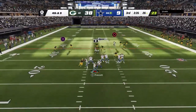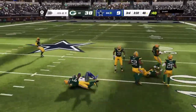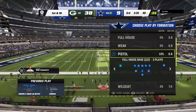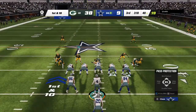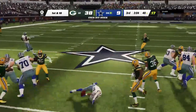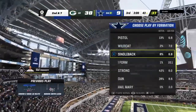Now Prescott on 4th down. Got an open man. It's Michael Gallup. And he is going to have the Cowboys' first down as they wind up getting 13 there on 4th down. The conversion is successful with a sizable gain of 13, and the decision to go for it looks like a smart one. A first down run, good for about 3. 2nd and 7 coming up.